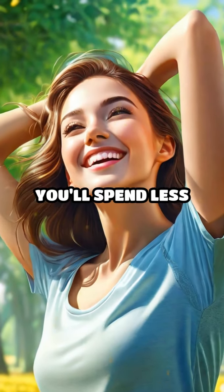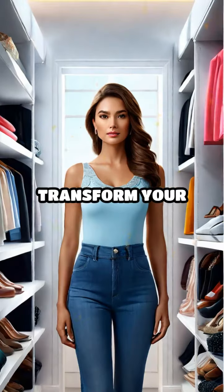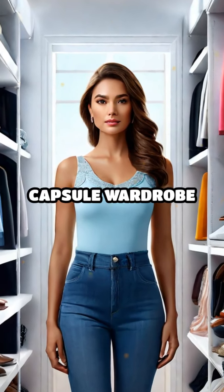With fewer choices, you'll spend less time deciding what to wear and more time enjoying life. Transform your closet and your lifestyle with a capsule wardrobe today.